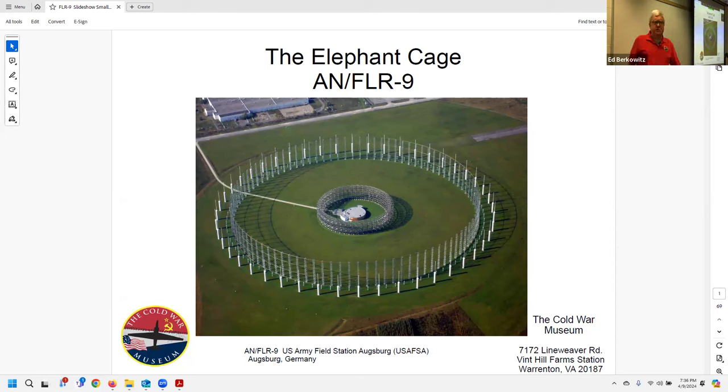All right, this is a picture of the AN-FLR-9 elephant cage in Augsburg, just north of Munich in Germany. As I said, there were 8 of these antennas produced around the world for the Army and the Air Force there.